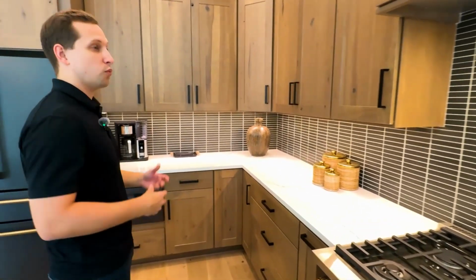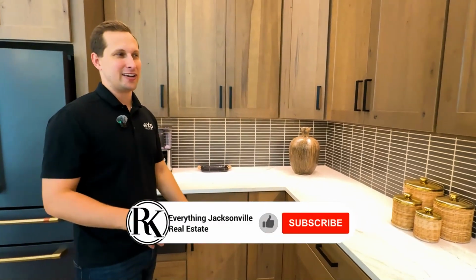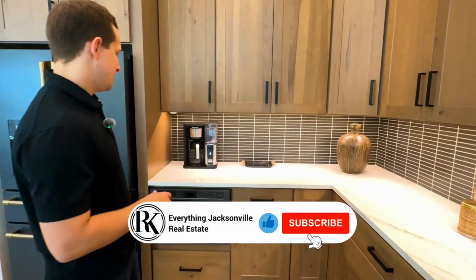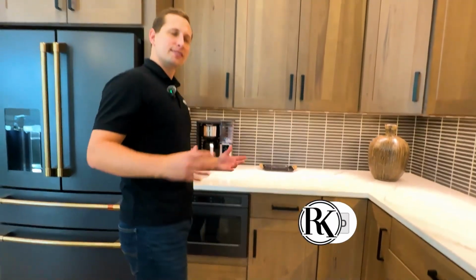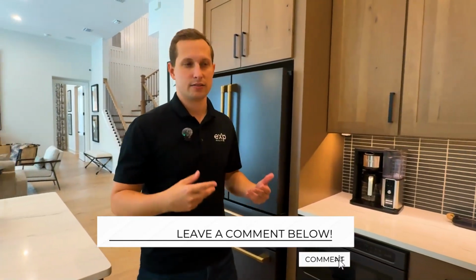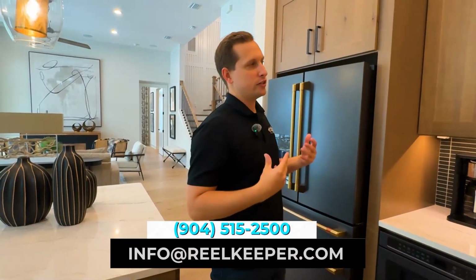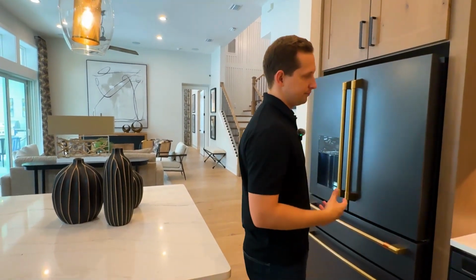But one of those things that if you want it at all, you want to do at the time of the build rather than after the fact when it's a little more of a mess. We do have our microwave, which is a built-in down below. And the reason it's down below is because, again, this is a gas community, and with the gas stove you do have a really nice ventilation above the gas stove as well.